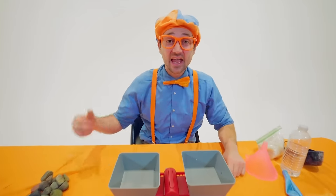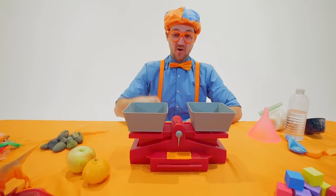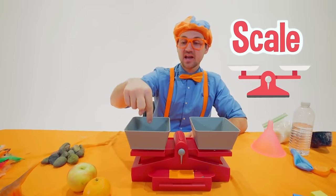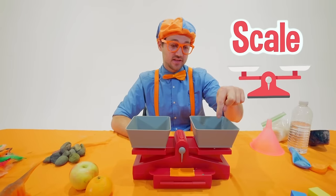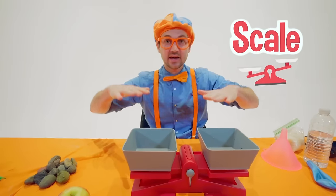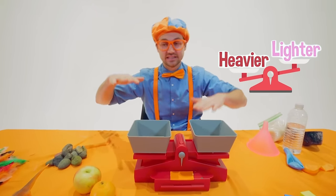Oh, hey, it's me, Blippi. And look at what I have here. Whoa, this is a scale. Yeah, you put one thing on this side and one thing on this side, or many things, and whatever way it tips will tell you what's heavier and what is lighter.